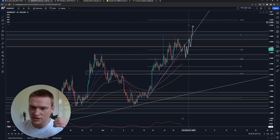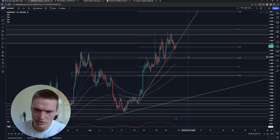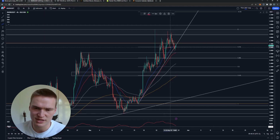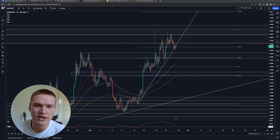Now into Rndr. What we talked about yesterday with Rndr, and we're going to zoom in a little bit, is that there was this level right here, which, I mean, you had the trend line and the 0.236 FIB and the 28 EMA. That was a great support level. But in the end, it's the weekend.